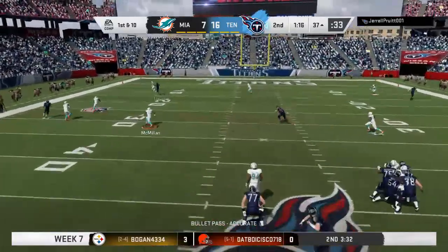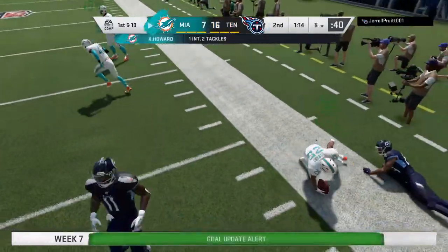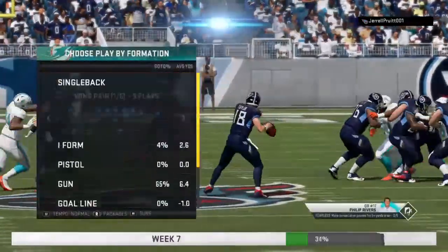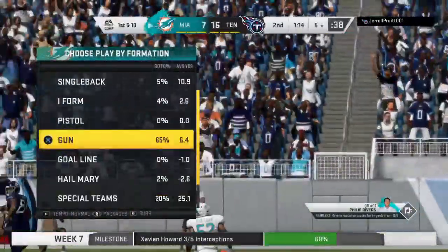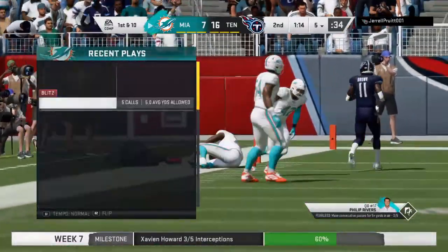Here's Taylor to throw. Uncorks one for Davis. A 50-50 ball here, and it's intercepted. Picked up by Xavier Howard. And a big turnover there as his guys will get the football back.